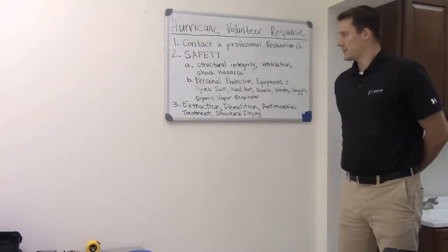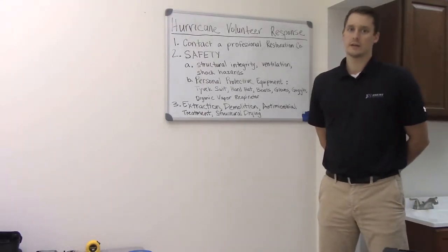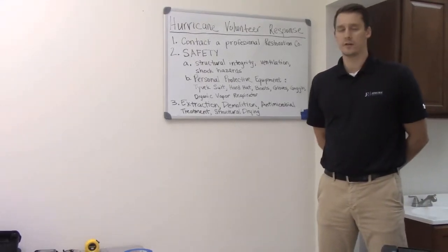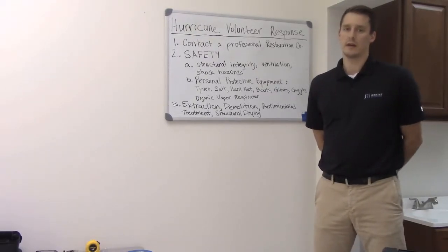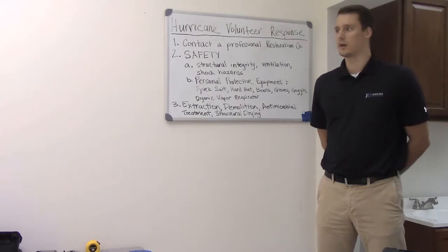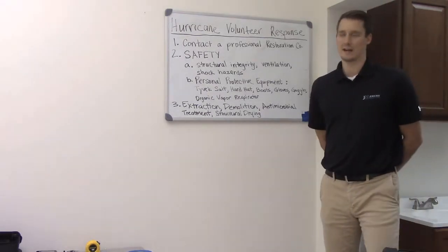So a couple points for safety: structural integrity. Make sure that the home or building that you're working in is safe. Okay, so make sure that it's not falling down or anything is compromised. If necessary, you might need to get a company out to confirm that, whether it's an engineer or an architect. But just making sure that the structural integrity of the home or building is intact.